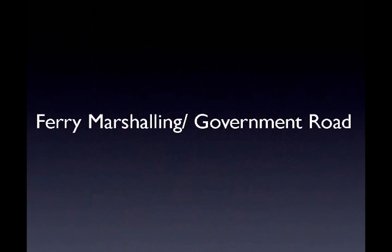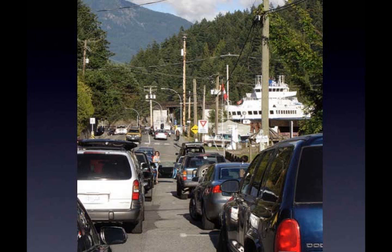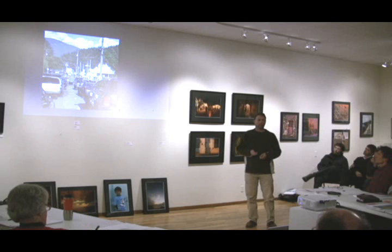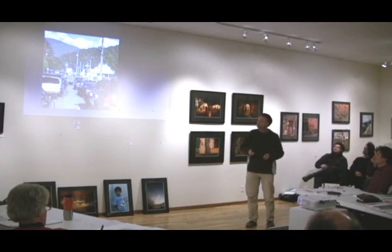Ferry marshalling. Okay, this one we can debate. I'll try to go through this fairly quickly. I brought this up before, and I'll bring it up again. As a resident of the island, I still find it abhorrent, even though it's a great functional solution, that we have 5 lanes of asphalt as we enter our beautiful paradise. That's what we tell people we're first about, is 5 lanes of asphalt.